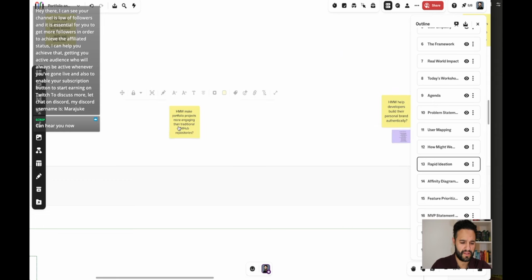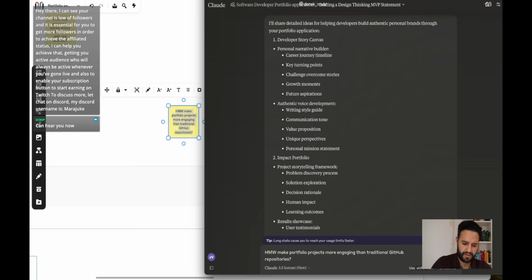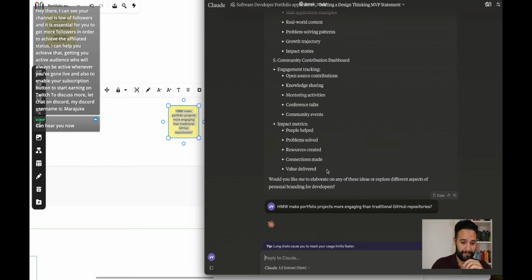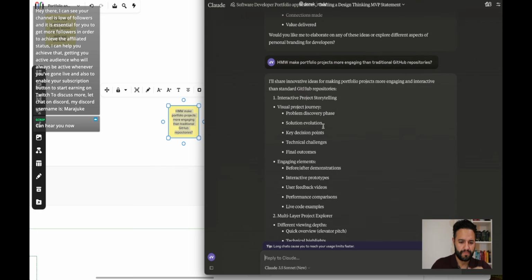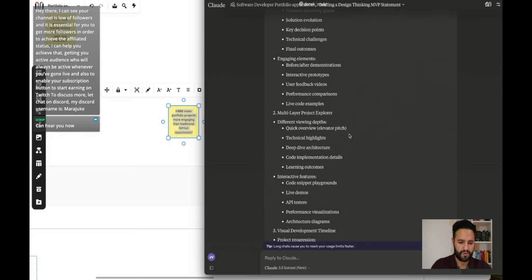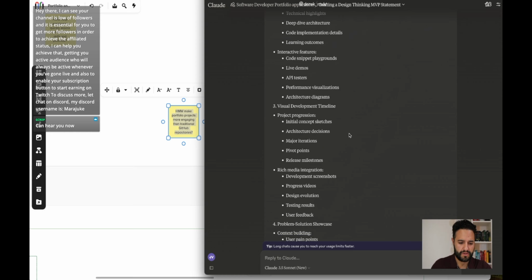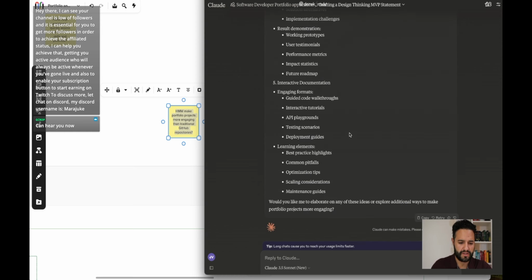That's the only one I really like there. How might we make portfolio projects more engaging than traditional GitHub repositories? Interactive project storytelling, multi-layer project explorer, visual development timeline, problem solution showcase, interactive documentation.